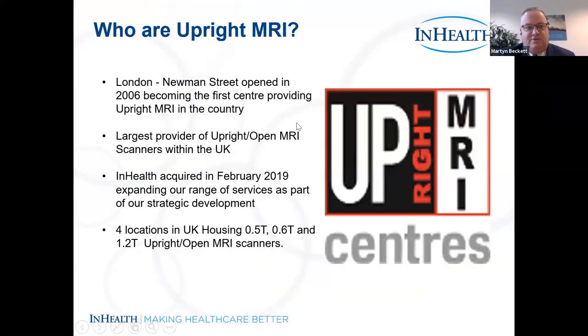If we talk about upright MRI, Upright MRI opened its first upright scanner in London in 2006, and it was the first centre in the country at that time providing upright MRI. They now have, or we now have, sorry, four sites across the United Kingdom. We acquired Upright MRI in February 2019 and added it to our Croydon location already.